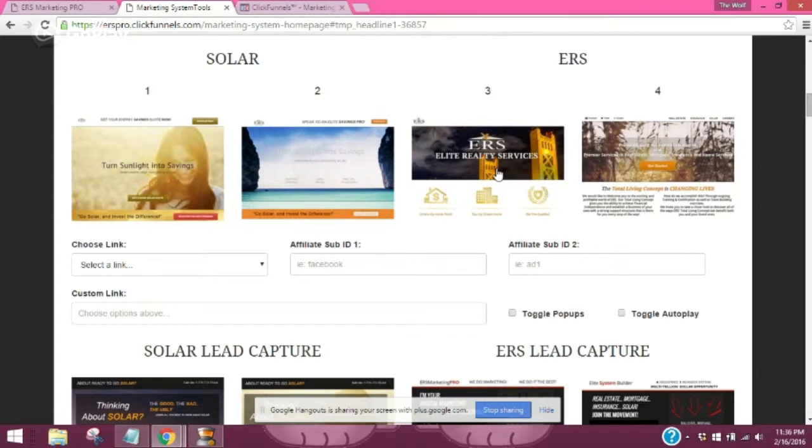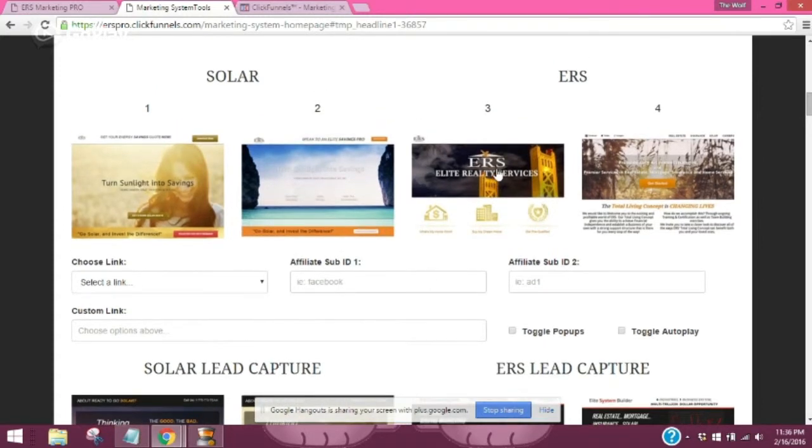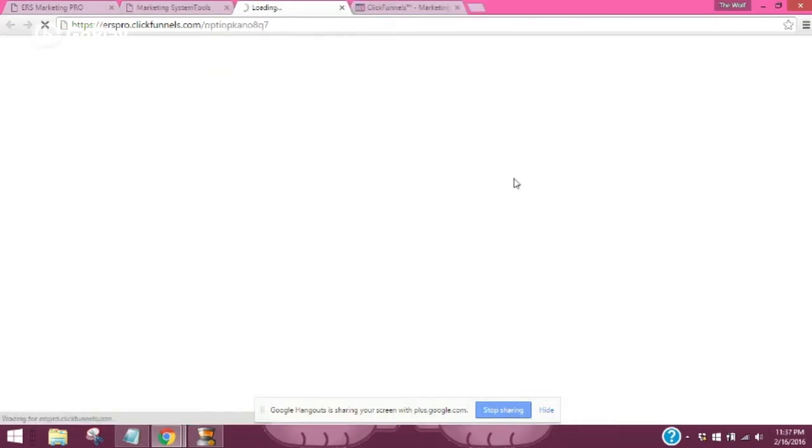And so just right off the top of the page here, when you hover over one of these, you can actually click on it, and it will show you a preview of what that page will look like. That page will also be coded to you, so it'll have your affiliate link inside it. You don't want to actually share this link. This is the preview link, so this one's not coded to anyone. Okay.